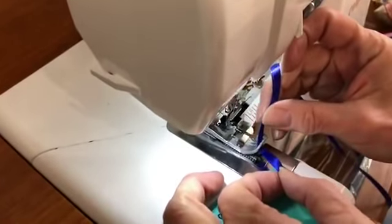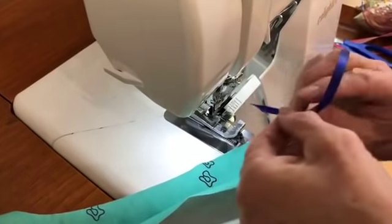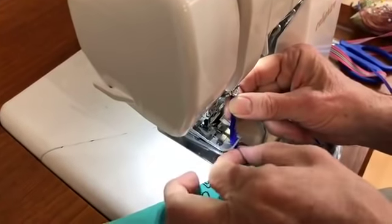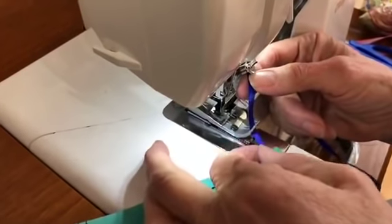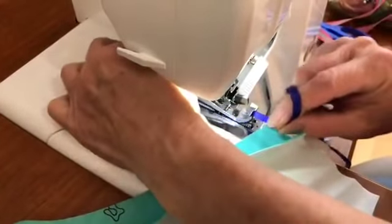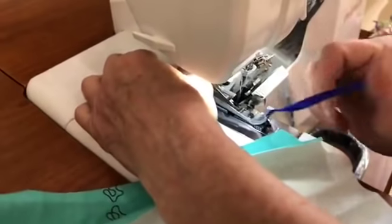So here's what I really want you to take note of. I'm not going through it this way. I'm coming from the back. I also clip this on an angle because it's easier to get through. You don't have to do that, but it's a good tip. And then I'm going to bring this under the presser foot. Oh, my needle's down. It should be up. So my needle should be up, okay?